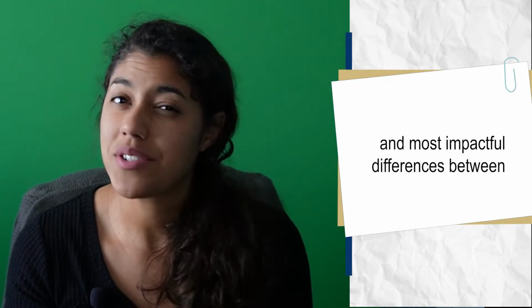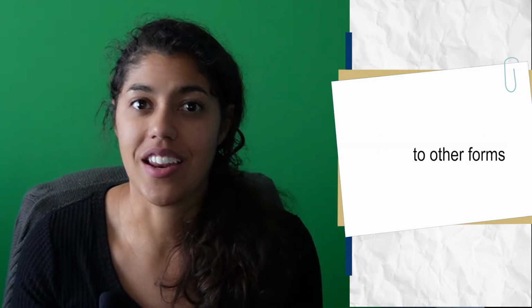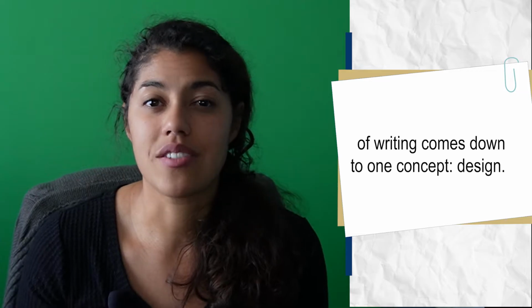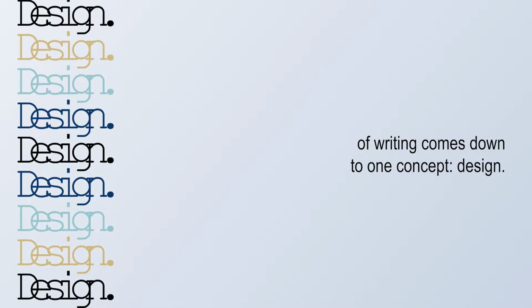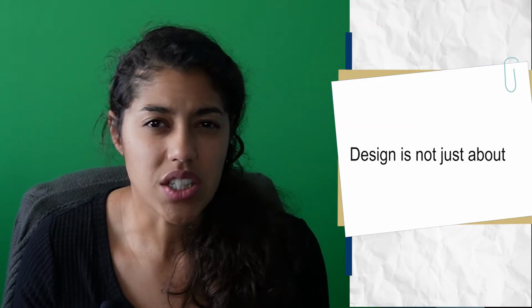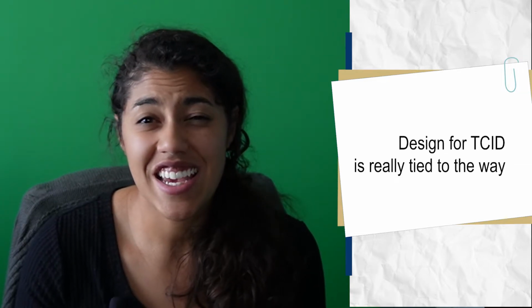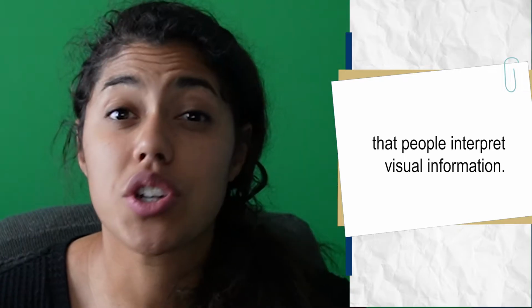One of the biggest and most impactful differences between technical communication and information design and other forms of writing comes down to one concept: design. Design actually represents the entire visual impact of our document. Design is not just about making a document look pretty. Design, for TCID, is really tied to the way that people interpret visual information.